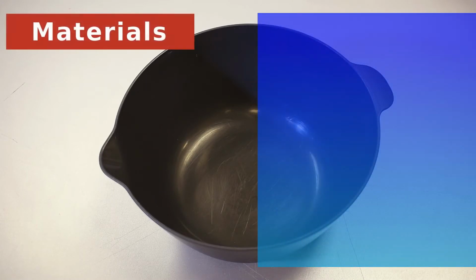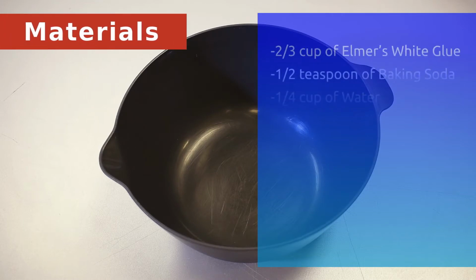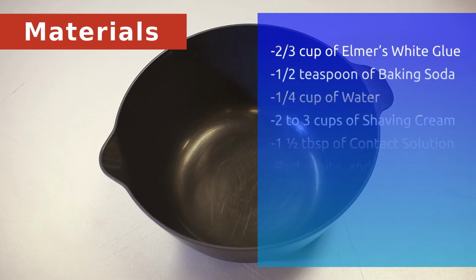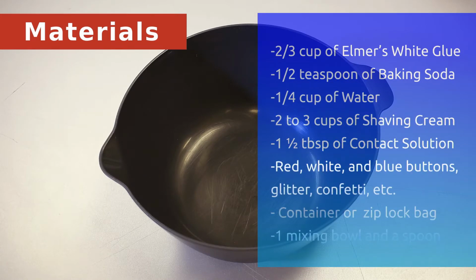The materials you'll need for this one are 2/3 of a cup of Elmer's white glue, a half teaspoon of baking soda, 1/4 of a cup of water, 2 to 3 cups of shaving cream, not shaving gel, 1.5 tablespoons of contact solution. A note on this is the brand of the contact solution you use needs to have boric acid and sodium borate in the ingredients list. This is what reacts with the glue and turns it into slime.